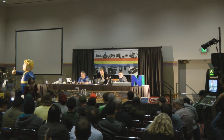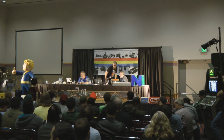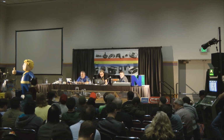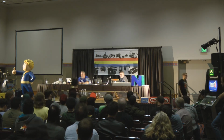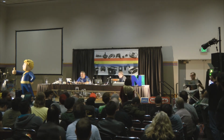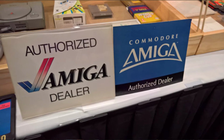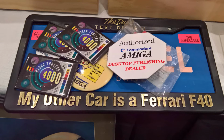The next one is another lot from the Sorensen estate. This is Amiga point of sale and promotional items. This is a really cool lot here. So we have a few things. Two desktop Amiga authorized dealer signs. Do I hear some questions? So two authorized dealer signs. One of them has its own cardboard standee. The other one's in like a lucite thing. These are here already. Yeah, right there.